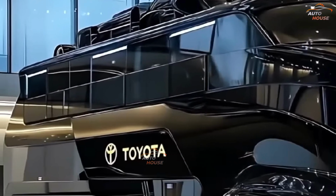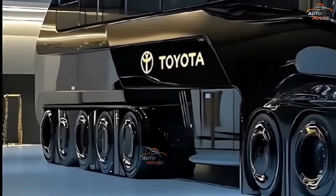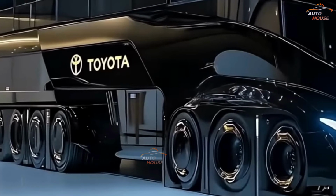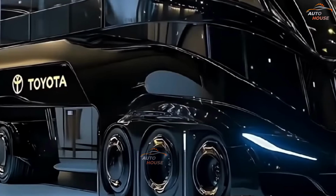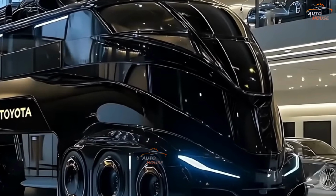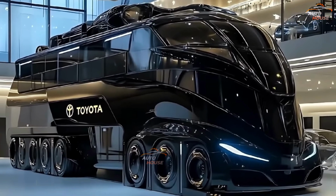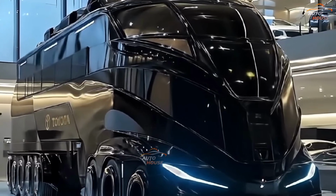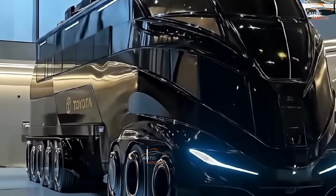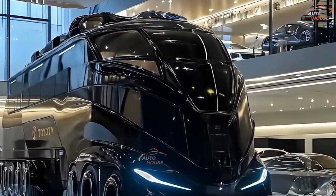From the exterior, it carries Toyota's modern design DNA, featuring sleek aerodynamic lines, a bold grille, LED matrix headlights, and a reinforced lightweight chassis built for both durability and fuel efficiency. Built on a robust frame, this motorhome offers a smooth ride on highways and rugged terrain alike, making it ideal for both urban and off-grid exploration.